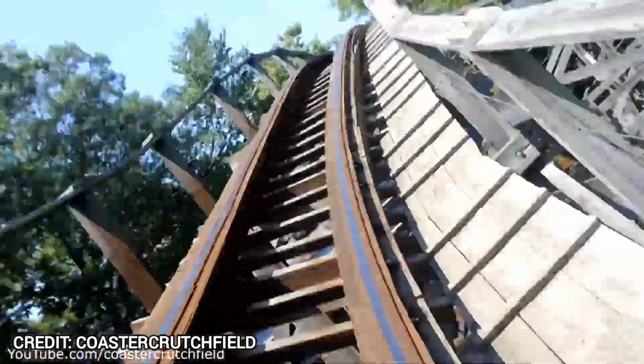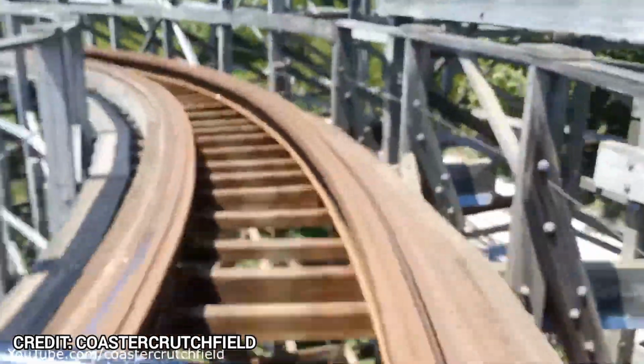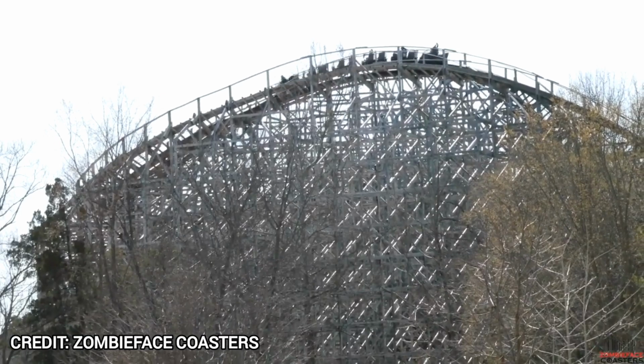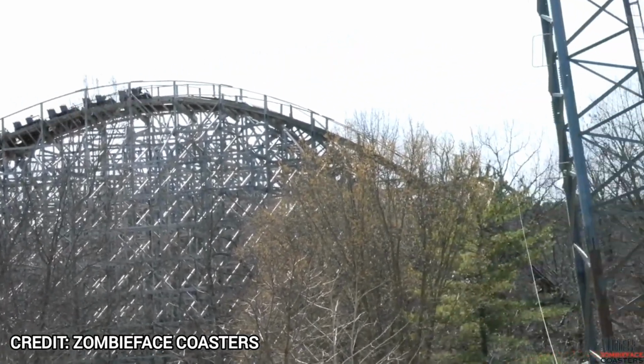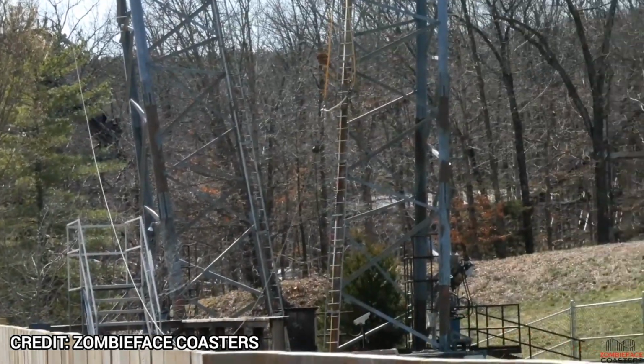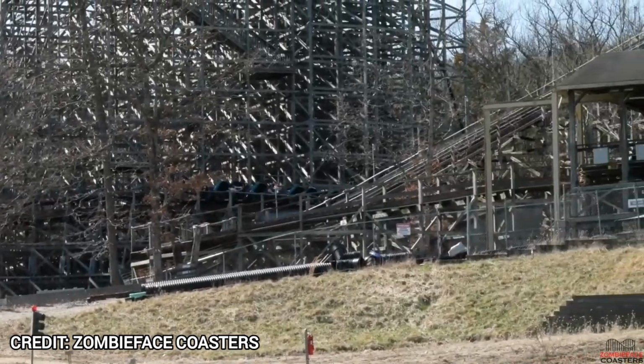The ride originally featured a double helix, but thankfully that was removed. I don't think I'd survive it with this track work. This ride is mind-blowing, for better or for worse. It has a pretty solid layout, but it's so hard to enjoy because of how rough it is. The bottom of the first drop is probably the roughest moment on any ride I've ever been on.